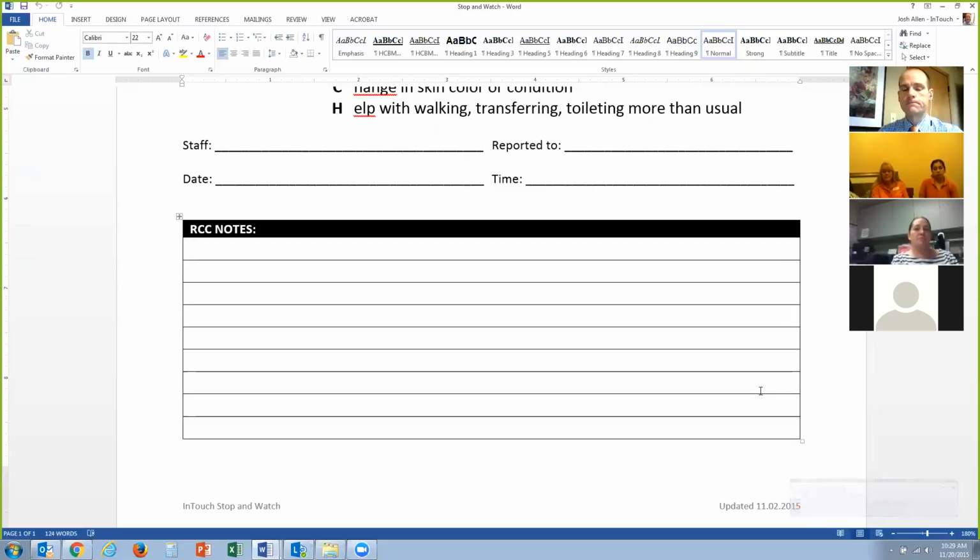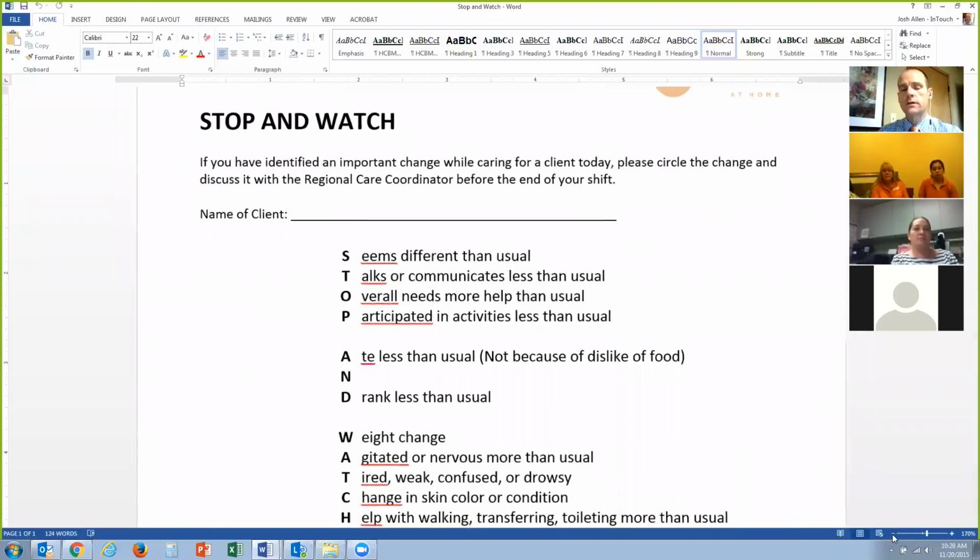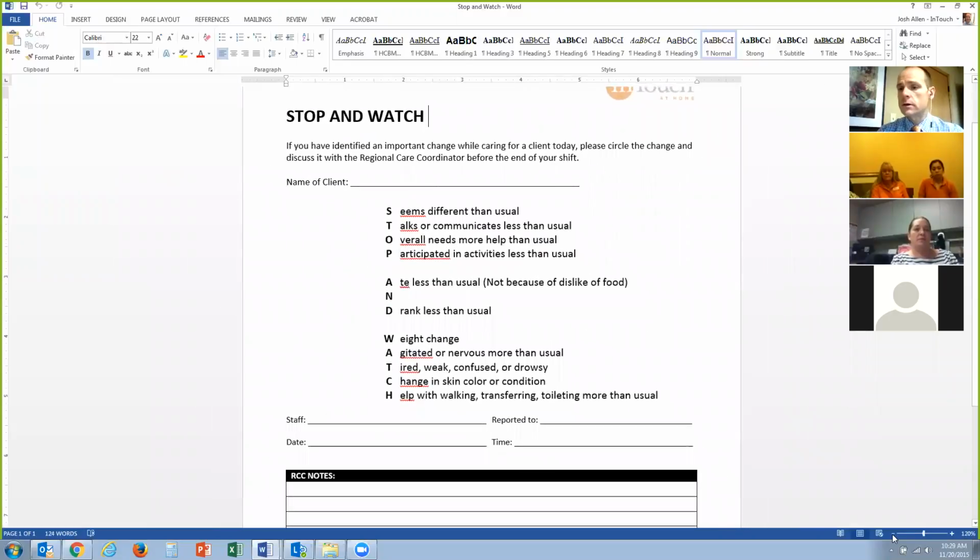Again, this is an example of something that we're not required to do. We're not required to have this tool, but again, we're trying to go above and beyond, trying to provide that extra level of service to our clients and really having the potential to make a difference in the health and well-being of our client. So you guys will be the eyes and ears out there. If you see those changes, you're going to fill out this tool, get it to your regional coordinator, and then they'll take the ball from there.